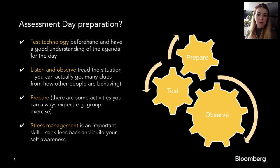Then listen and observe. This is very situational, and I feel like it's such an important thing to do. The best example of why listening and observing is important that I can give you is whenever we have an assessment day and we start with introductions, if one candidate starts in a very specific way, so if they say, "Hi, my name is, I don't know, Kate, I am in my year 13 studying towards my A-levels at the moment," everyone else will follow and everyone else is going to mention their name, their age group, and then the subjects that they take at their A-levels or BTEC.